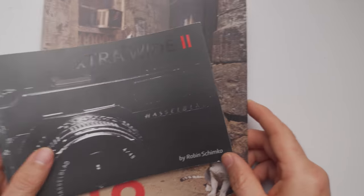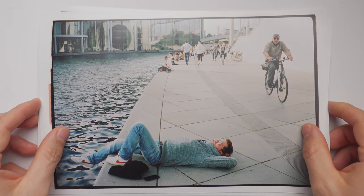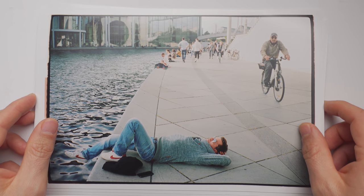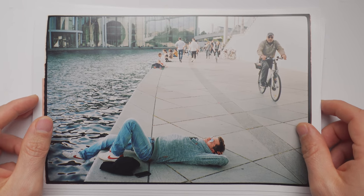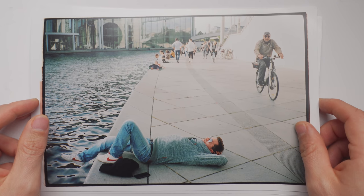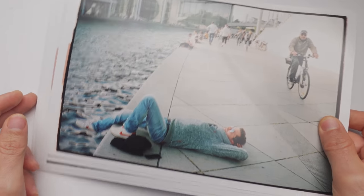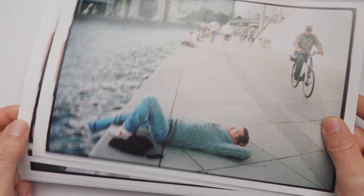All right, guys, here are the prints. So I have to say, filming this episode was a lot of fun. And like I mentioned in the video, I filmed two episodes the day and I'm really happy with the outcome. And so I have plenty of prints here to show you.